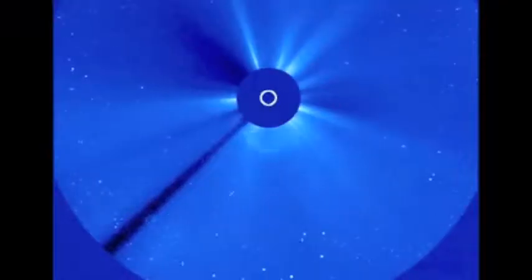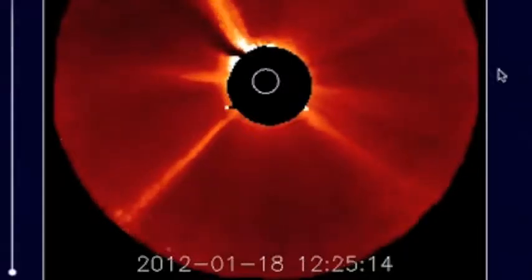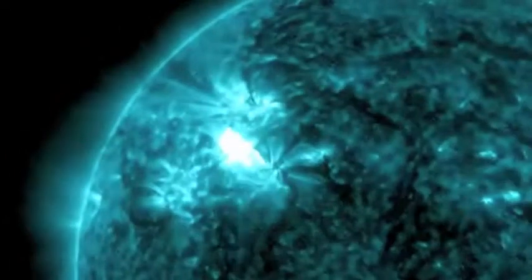We do have one supposed to hit us tonight, but this one will be much more of a direct hit rather than a glancing blow. Earth's over to the right here. You can see on the stereo that's coming at us.